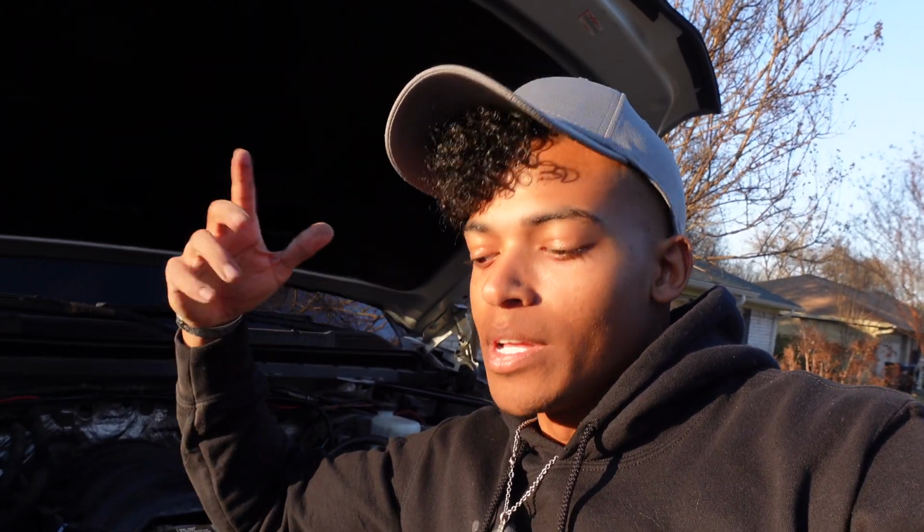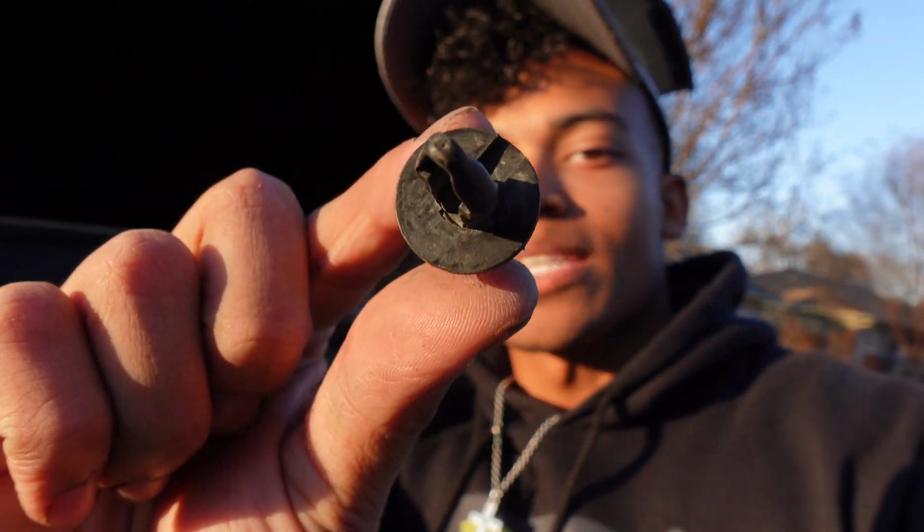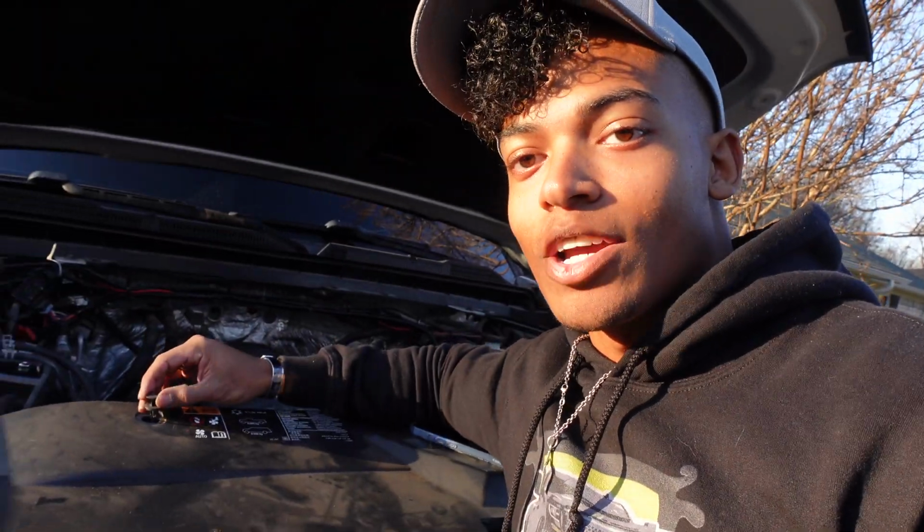This thing's looking nice. We finally start touching things under the hood other than running wires, things like that. So, but the Giant's coming together. All we have left to do is put these little tacks back in and call it a day.